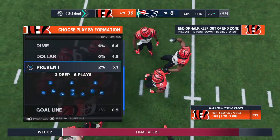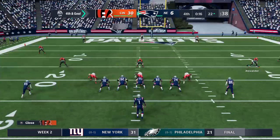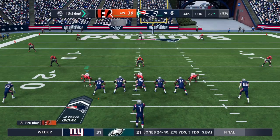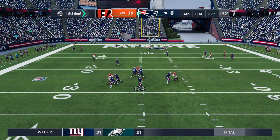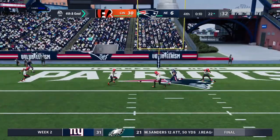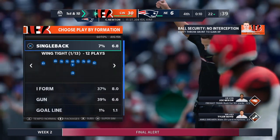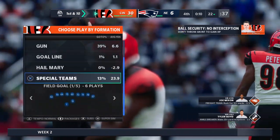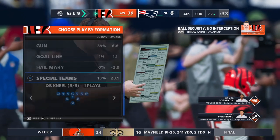What we've seen so far in this game, they are not going to allow a big shot over the top. You can have whatever you want underneath. They'll give you that, but they're not going to let you beat them deep. Here we go on 4th. Newton. And that's incomplete. Clock stops with 10 seconds left. They can't hook up here on the 4th down pass attempt, and the Bengals will get the football back.